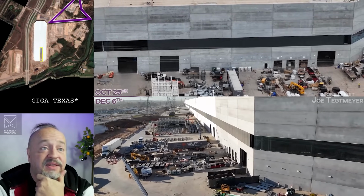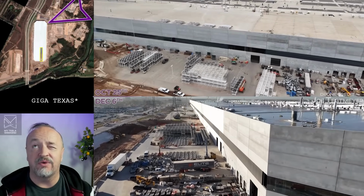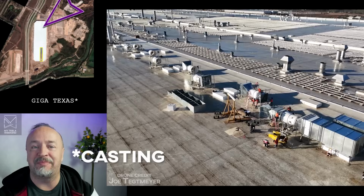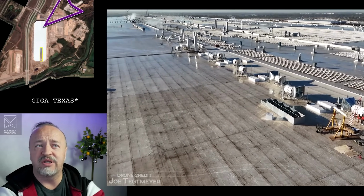In Texas, the staining advances north. There's only a little section left at the northeast corner that has not yet been done, and they're working on it now. The stamping rooftop now has ducted vents, and they're putting some more stuff there.